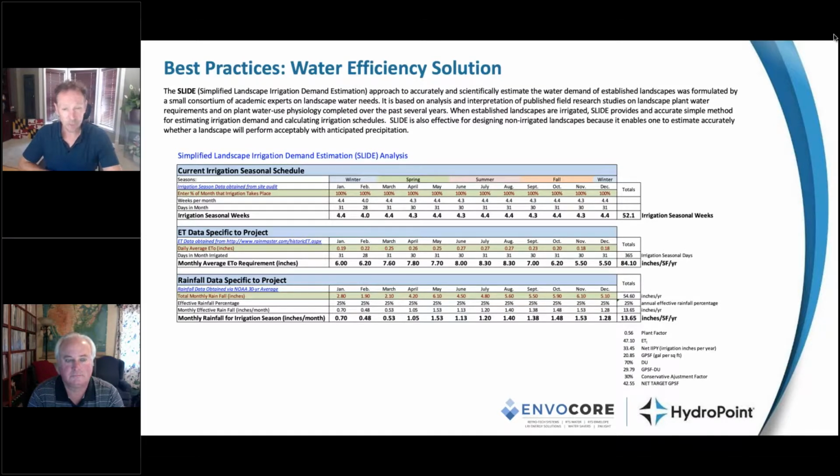Demand Estimation. So it calculates, for the current irrigation season, what is the evapotranspiration rate in that given climate, how much rainfall falls, and then the math to it all is the bottom number. What is the net target gallons per square foot based upon, again, irrigation efficiency, the plant factor, everything, Ben, you and I have been studying in our entire career, and any irrigation professional would. So we provide them a science-based method to understand what it's going to take to irrigate, and that's how we can back up our savings numbers.